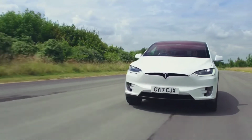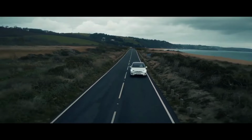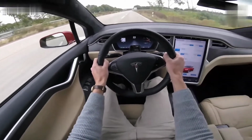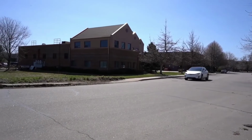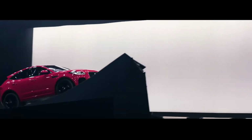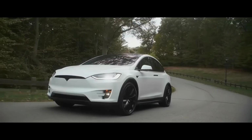The Model X has a pretty good range, to say the least. Electric cars have come a long way since they were first made, and Tesla made some of the best ones. The Model X is one of the best ones on the market. Surprisingly, the Model X is only available as a long-range model, which can go up to 360.4 miles according to the EPA. The Jaguar I-Pace, on the other hand, only gets 246 miles. When it comes to range, the Model X beats most of its competitors.